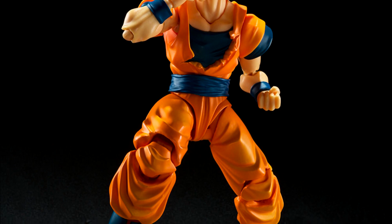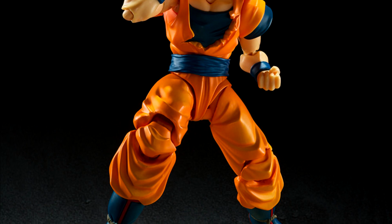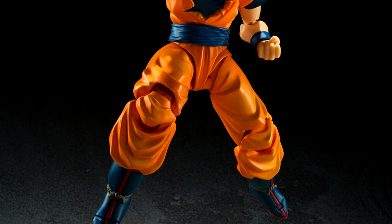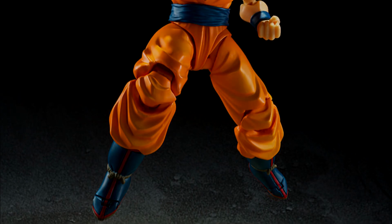If you have the money, get it. It's got everything I feel some Figuarts lack. It's got shading, accessories that could also be used with other characters, battle damage, and just reps an iconic look. Even though this is just my opinion, I feel like a lot of you would place him at the top of this list as well, if not pretty damn close.